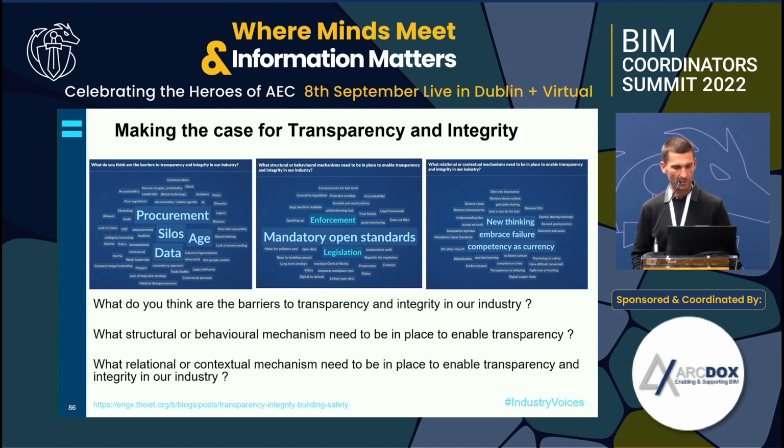And the last question was what relational or contextual mechanism needs to be in place to enable transparency and integrity in our industry. And there were some answers around new thinking, embrace failure, competency is a currency. So that was more about looking at when we set the framework in place, how we monitor the frameworks, how we as an industry reflect, maybe on a quarterly basis, how we reflect and share failures, and why reflecting on these failures going forward.